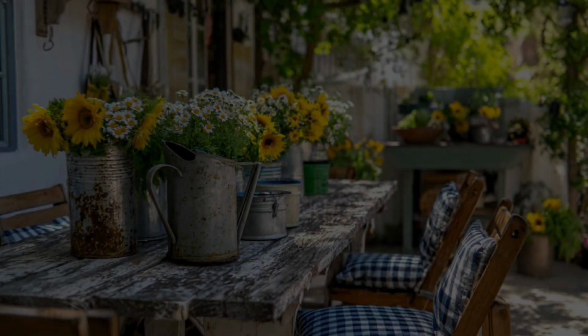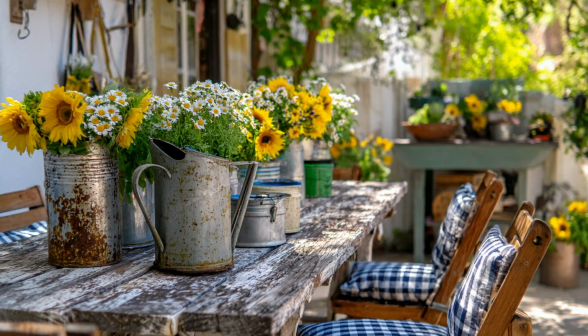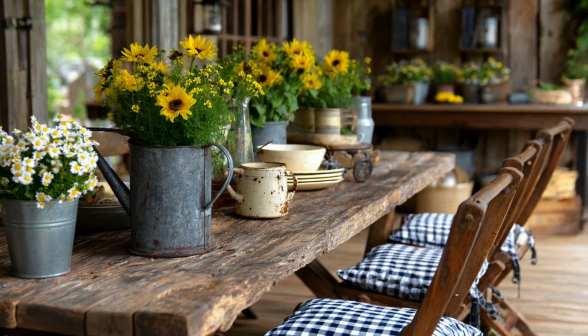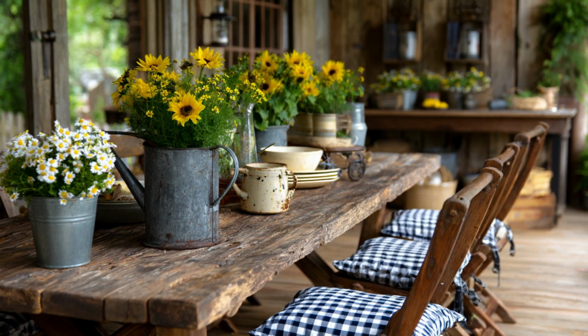If you're craving the cozy charm of the countryside, the farmhouse patio look is just what your small garden needs this summer. It's all about simplicity, comfort, and character. Start with the basics: a wooden table and some metal chairs, preferably with a worn or distressed finish. Then layer in gingham cushions, enamelware planters, and classic watering cans used as vases for fresh-cut flowers.